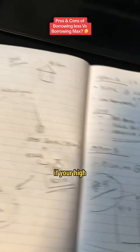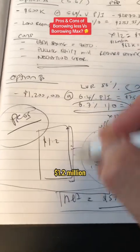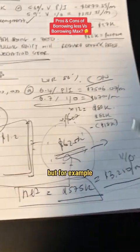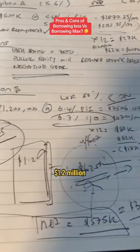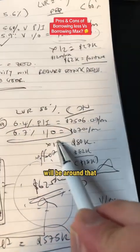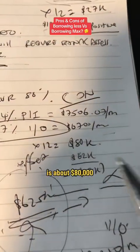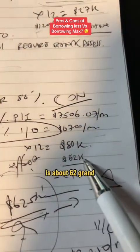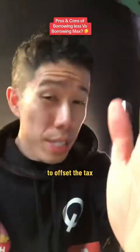Depending on your situation, if you're a high net worth client paying a lot of tax, you can now control your tax deduction in terms of negative gearing. For example, now you have a limit of $1.2 million. Yes, you have $625K parked, which means your net balance is $575K. But for example, you use these funds to buy another property. This then gets drawn up to $1.2 million. Then the interest charge on this will be around that. And therefore, you're still getting the $1,200 a week, and your repayment now is about $80,000, which is that times 12, but your income coming in is about 62 grand. So the net loss is 18 grand. You can use that to offset your tax payable that year.